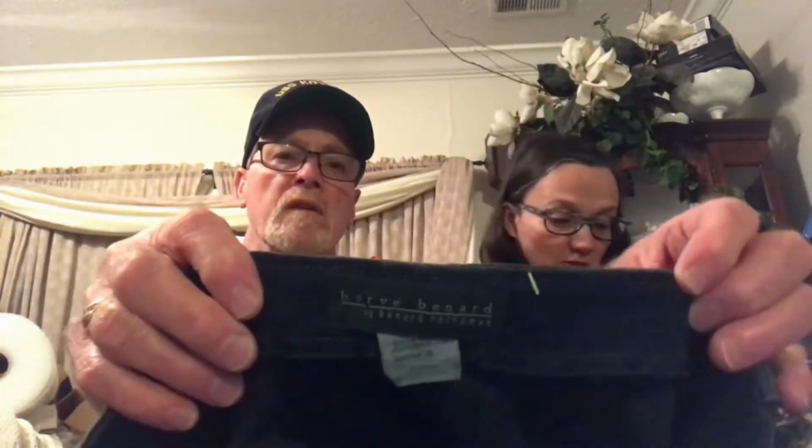I have a new with tags skirt, and it is, if I can find the tag, Harvey Bernard. I don't know. It was just new with tags, and it was a nice skirt, so I picked it up. Size 10, I believe. Yeah. 29 medium. No, a 10 in women's. Yeah, it's a 10 in women's. Well, I hope it's women's. It's a skirt. Yeah. Unless men want to wear skirts.